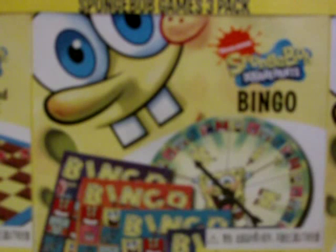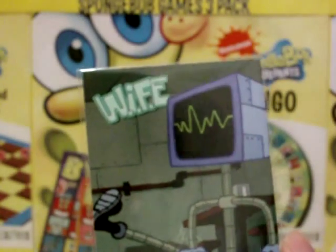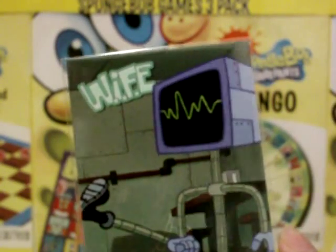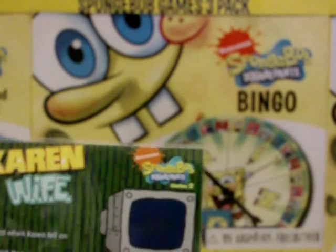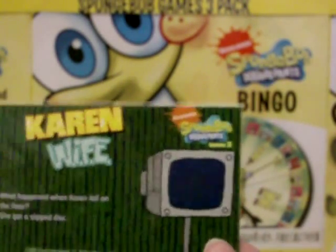Now, another relative, or not say relative, but another related character. It is none other than W-I-F-E, Karen. Which is, if you guys still don't know, Plankton's wife, of course. So wife, that acronym came from enemy-in-law. Yeah, that one. The W-I-F-E. I have no idea what it is. I forgot. All I know is the W stands for wireless.